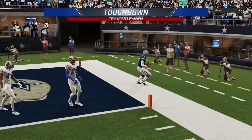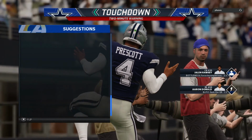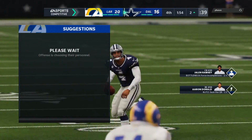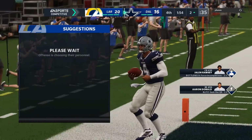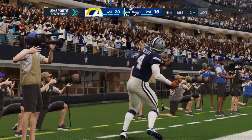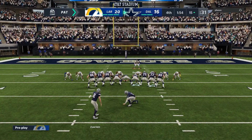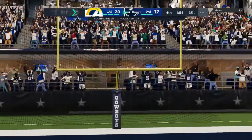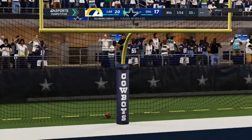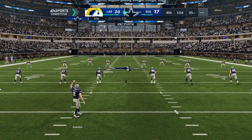And he will score. Touchdown, Cowboys. A 9-yard touchdown run, and the Cowboys draw a bit closer. Still an important piece of business to take care of, the extra point. It's up and good, and the lead's now down to 3 at 20-17. Makes the score Rams 20, Cowboys 17.